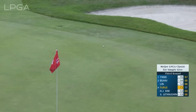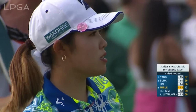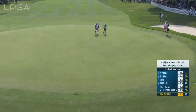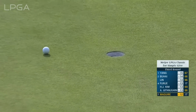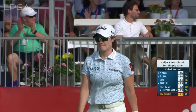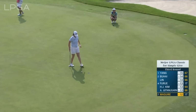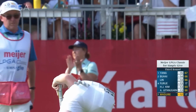Well, she got a nice little kick right there, and maybe she deserves that with a couple of bad breaks in the previous holes. Okay. She will be 2 shots back heading into the final round tomorrow after back-to-back runner-up finishes. Chance to break through and win here at the Meijer.